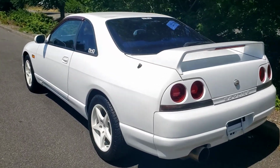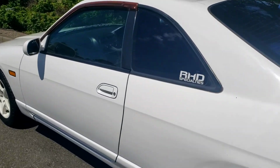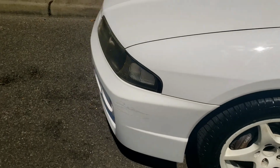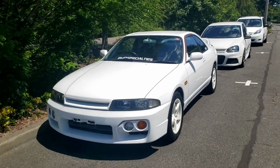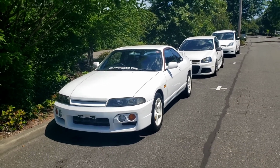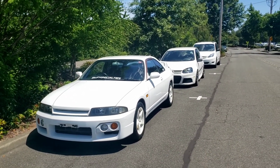Speaking of distractions, I had to stop and get out because you never see these. Can't see in there, but say right-hand drive R33 Skyline. You got to get shipped here from Japan. They never sold it in America, but one of the coolest 90s cars ever.